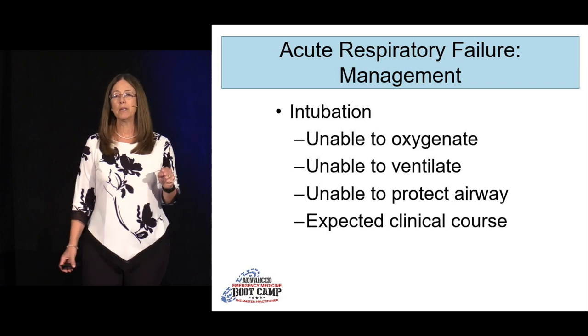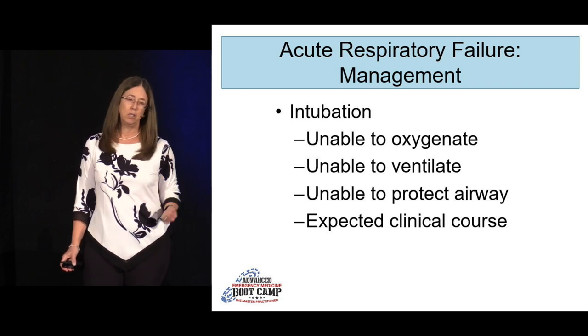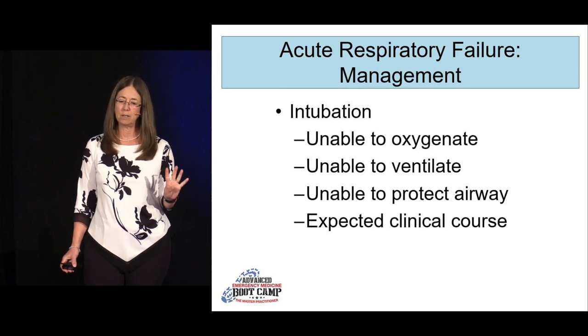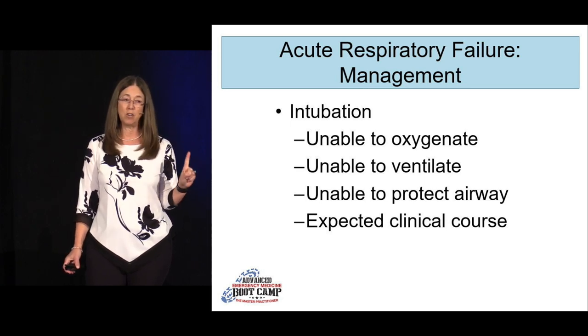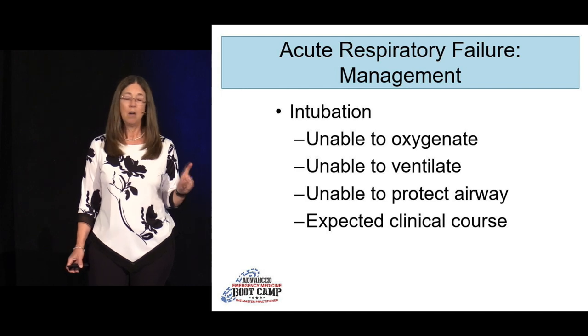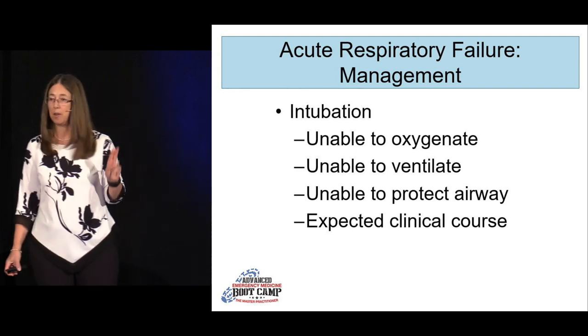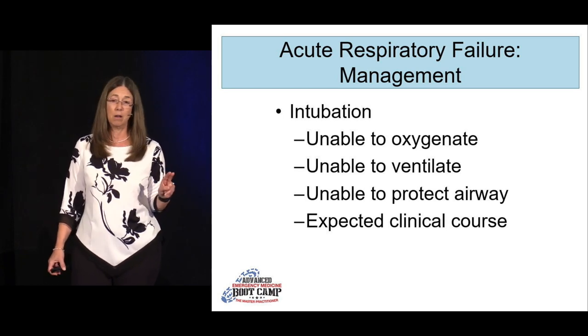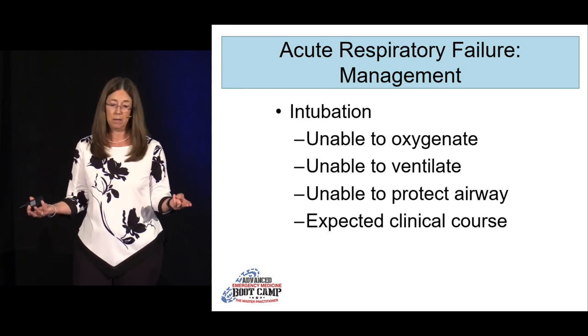If you get to that point, before you decide to intubate somebody, what I want you to do is ask yourself four questions. Are they truly unable to oxygenate? Have I done my best in that regard? Are they truly not able to ventilate? They're hypercarbic, they're not ventilating well. Have I done my best in that regard? Am I treating their underlying illness well?